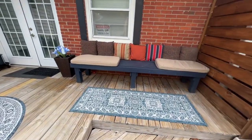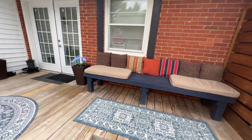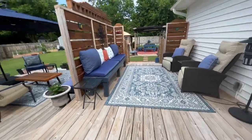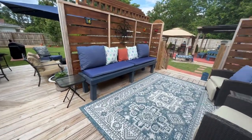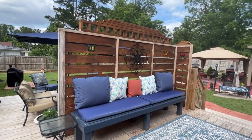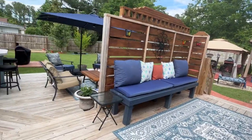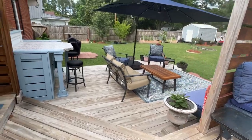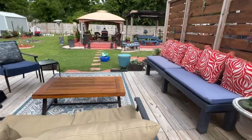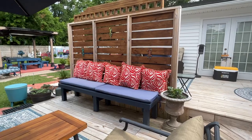And he built these 8-foot long patio benches, you guys, and we have 3 of them. That's the second one. Look at that divider. That is awesome. And a little divider there. And then come around here. We're going to have to step down twice again. And then here's the third 8-foot long bench, you guys.